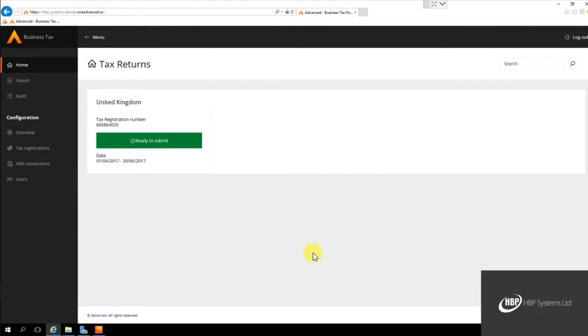The first thing that you'll notice when you order the Base Edition from us is that you'll be sent an email with the link for the Business Tax Portal to register it. As my demo system is already registered, unfortunately I can't get back into these screens, but pages 5 through to 7 of the HBP manual will guide you through this process.